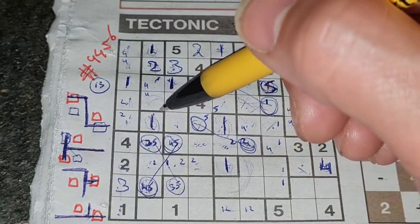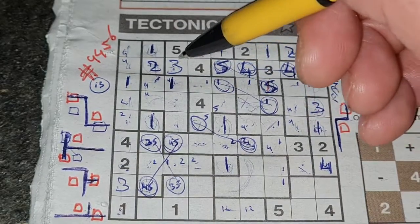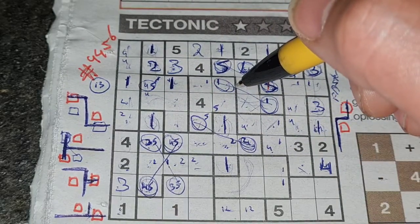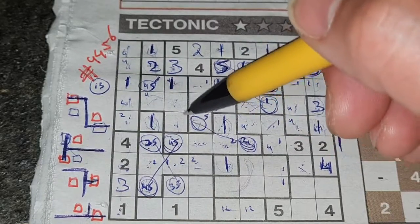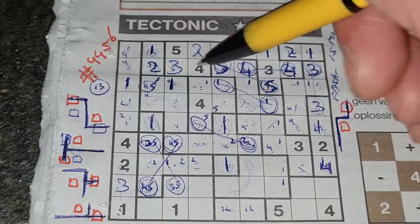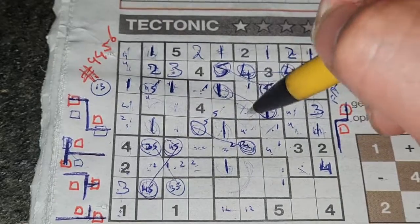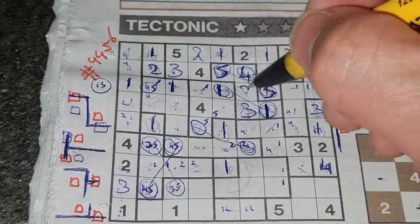Missing the 5 and missing the 3. 1, 2, 3. I think this box cannot be a 1, cannot be 2, cannot be 3, 4 or a 5. Now we have a 1 here, so this box can't be 1 anymore. That box should be a 1, and this box is connected with that box, should be also a 1. Two numbers left in this Z construction, 2 and a 3. We have a 3 there, no 3 there, 3 should be here, the 2 goes there.